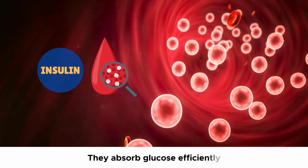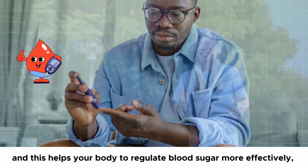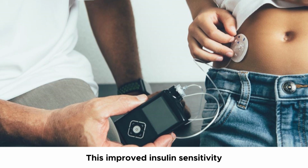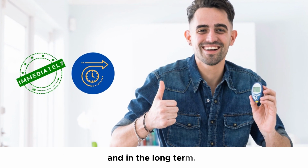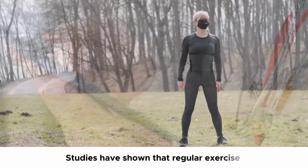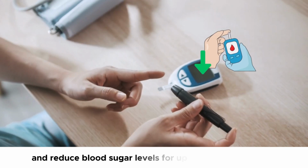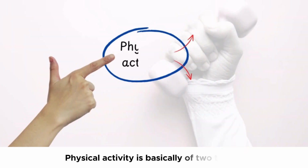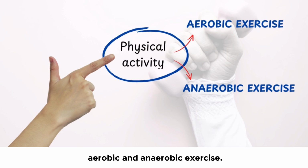They absorb glucose efficiently, and this helps your body to regulate blood sugar more effectively, even hours after exercising. This improved insulin sensitivity helps lower blood sugar levels both immediately and in the long term. Studies have shown that regular exercise can enhance insulin sensitivity and reduce blood sugar levels for up to 24 hours or more. Physical activity is basically of 2 types: aerobic and anaerobic exercise.